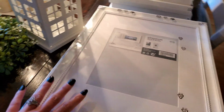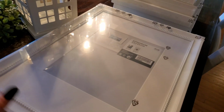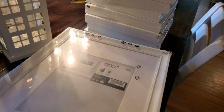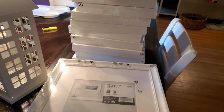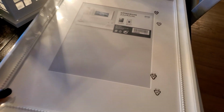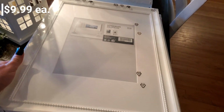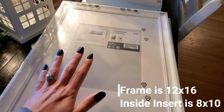And these aren't necessarily Christmas items. I've been wanting to do a gallery wall in my house with some pictures of my kids. And then I got these three. These are 8 by 10. And I actually got these to put my wedding pictures in.